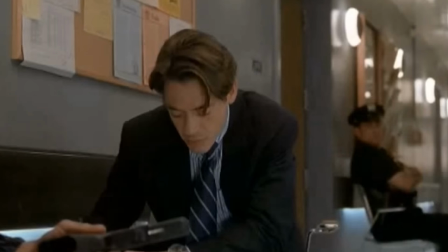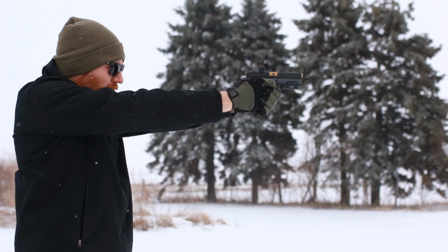I noticed on the boat you finally went with the Glock. Yeah. These things are so cool. Yeah. They shoot underwater. You can pour sand in them and they'll shoot. Shoot every time.